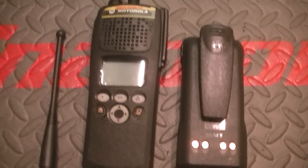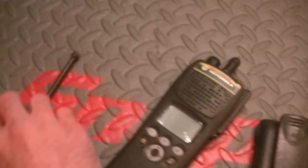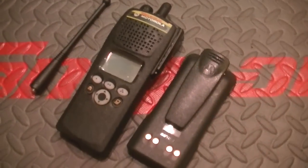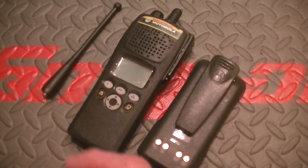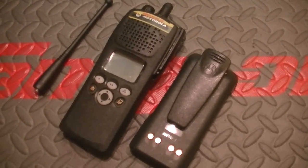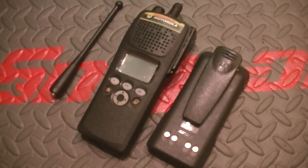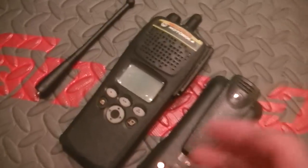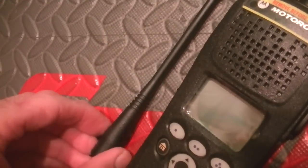Just one more thing on used and liquidated radios. Radios that have been in the corrections field, the guys just don't really treat them very well. They just show up for work, they wear them, they get what they get, they drop them, and a lot of times, even in construction, when things like this happen, you can have issues. So try to steer clear of stuff like that.